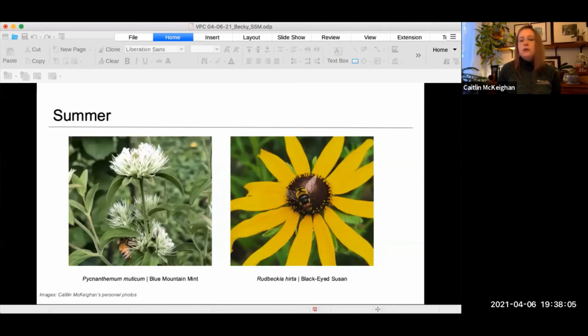Then some other really heavy hitters for summer. Again, Terry, great minds think alike. Black-eyed Susans, I agree with you. I have to have them in my garden. I don't mind that they spread enthusiastically. That way I don't feel guilty if I want to cut a big bouquet to have on my table. The more the merrier, and pollinators love them.